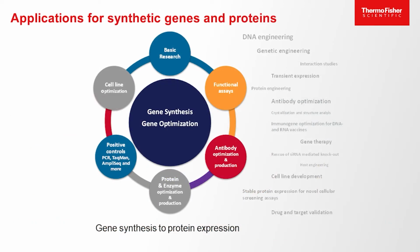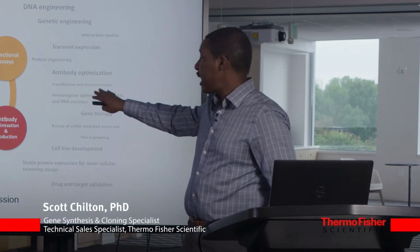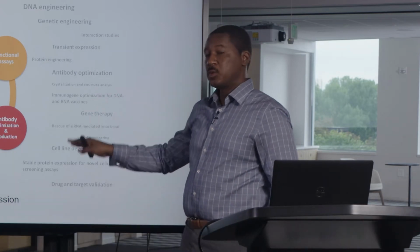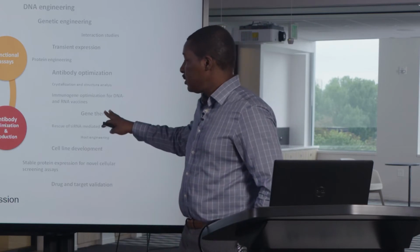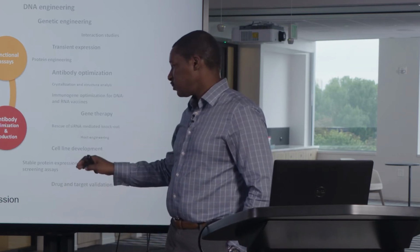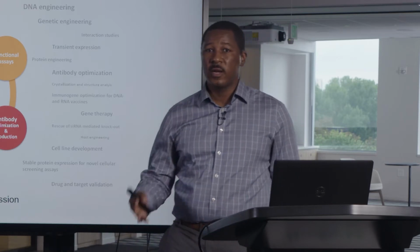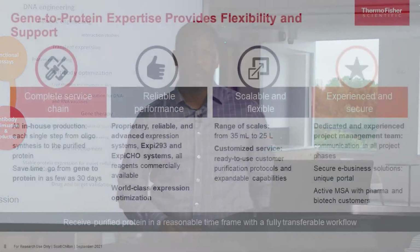Here are a few examples of applications for synthetic genes and proteins. So whether it's basic research, you need functional assays, you're developing an antibody therapeutic, you're doing any sort of biologics research, the list really goes on and on. Whether it's protein engineering, antibody optimization, if you're doing any crystallization or structural analysis and you don't really want to do all of that upstream work in-house, if you're developing a gene therapy, you're doing any sort of early work around cell line development, or if you need to do any drug and target validation as well. These are all great ways that you can actually leverage the service that we offer to help your research.